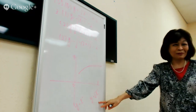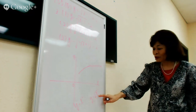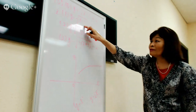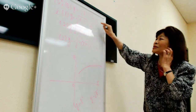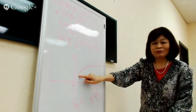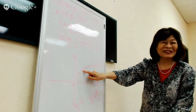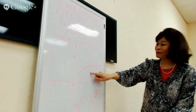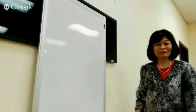Same concept here also. Now we find, for the parent graph, x equals 0, y equals 0. This is the point here. Then x equals 1, y equals 2 is the starting point. So from here, 1 goes this way, 1 up. Be lazy: 4 this way, 2 up. From here, 9 goes this way, 3 up. Then connect.